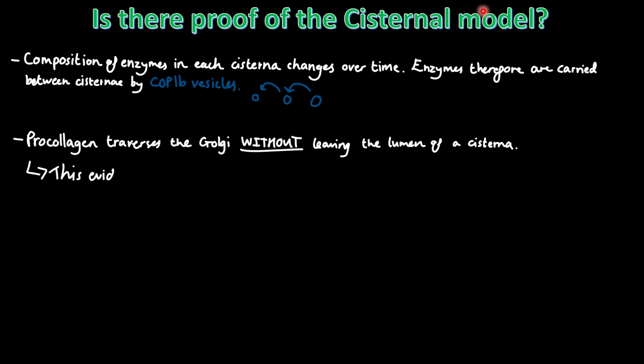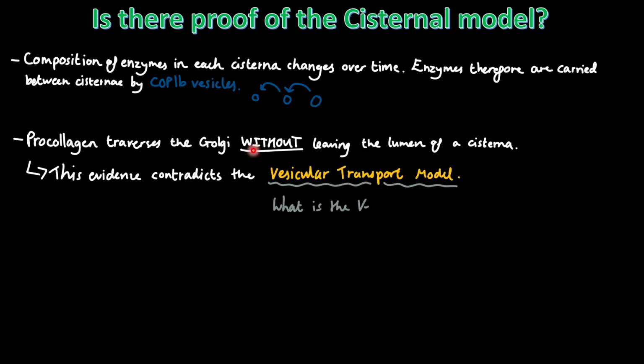Another piece of evidence is that procollagen, a large cargo protein, traverses the Golgi stack without leaving the lumen of the cisternae. This contradicts the vesicular transport model, which uses vesicles to carry the modified proteins from each cisterna to the next in an anterograde direction. Remember, anterograde is forwards. That's what the vesicular transport model does. It carries proteins forward in vesicles from each cisterna to the next. That means enzymes in each cisterna are the same.